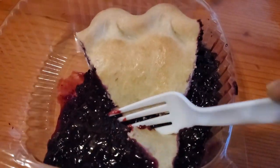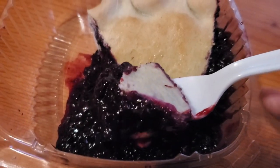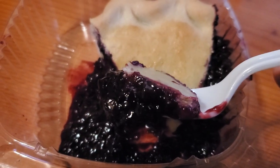So here it is. It's pretty filled up with filling. It's spilling out. Oh my god. That is good. It has a little bit of tartness, but not too tart. I don't like pies that are too tart. But it's very sweet too. So it balances out the sweetness.